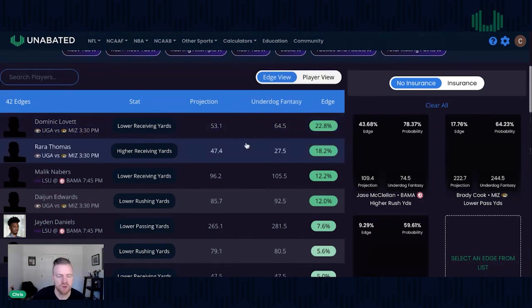On the other side of things, Ra Thomas has not hit this number as much, but it's 27 and a half. I believe he's hit it only once out of the last 5 games, but he's also become more relevant as a transfer with Bowers becoming out for a few more games. So looking at him even around like the 16 to 18% of targets, it wouldn't take much to hit this number, this 27 and a half. We have it significantly over at 47.4.